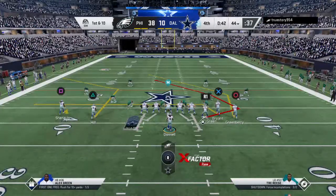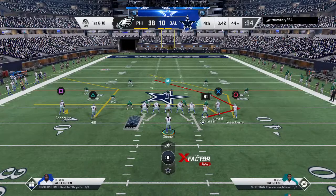Mike 50, Mike 50. Big stop, G. Big stop. Let's go.